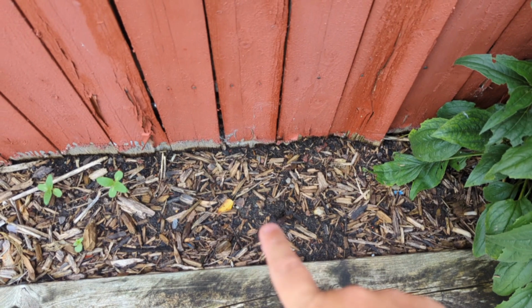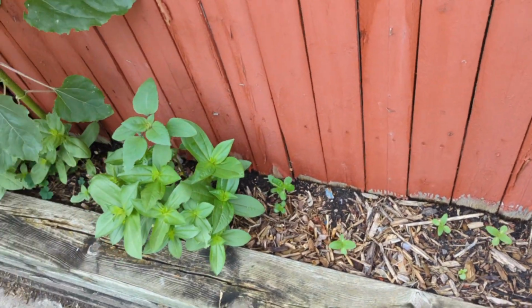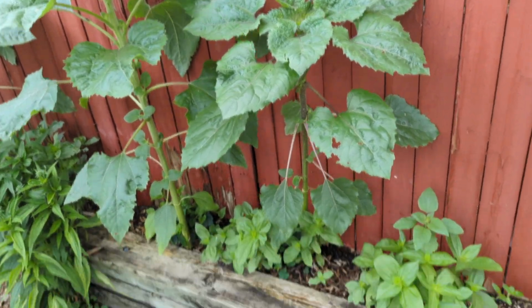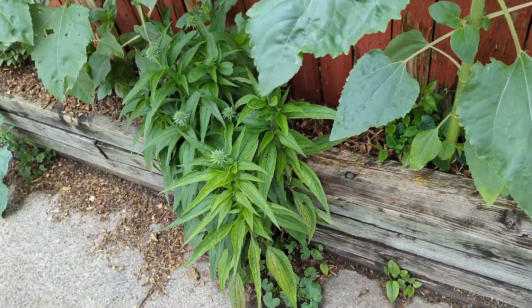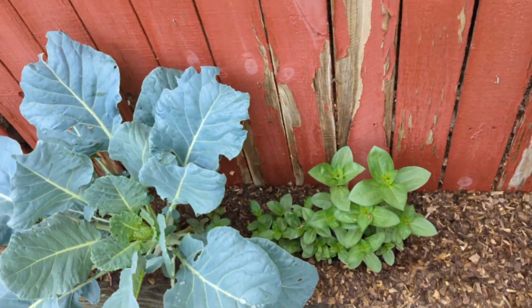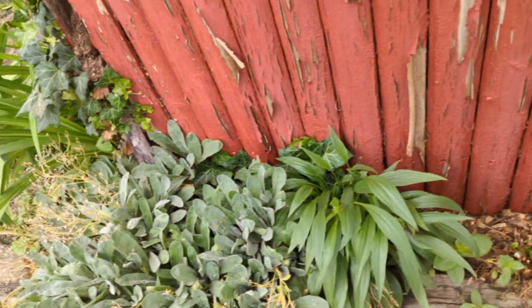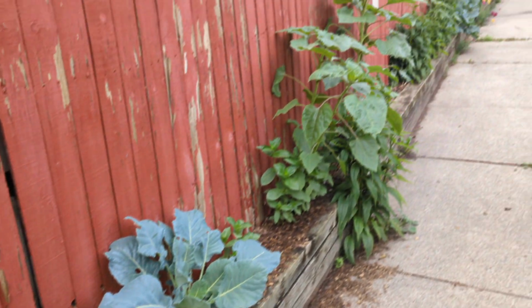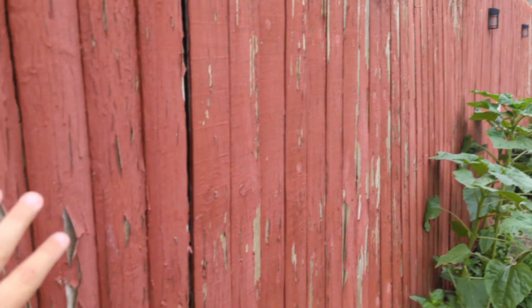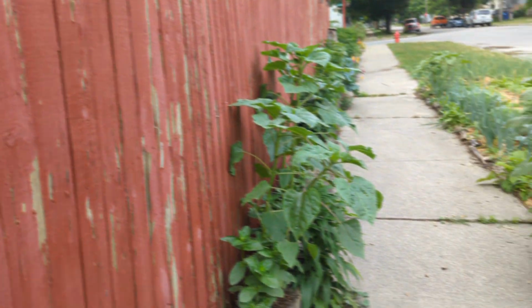I might have to come through and put a little bit more in. I don't know if that's thick enough for me yet. And then I've got more sunflowers with zinnia underneath. There's a coneflower. Sunflowers, zinnia. So pretty much the same pattern all the way down. That's going to be lovely. You won't see this fence in a month either. Trust me, I know what I'm talking about.